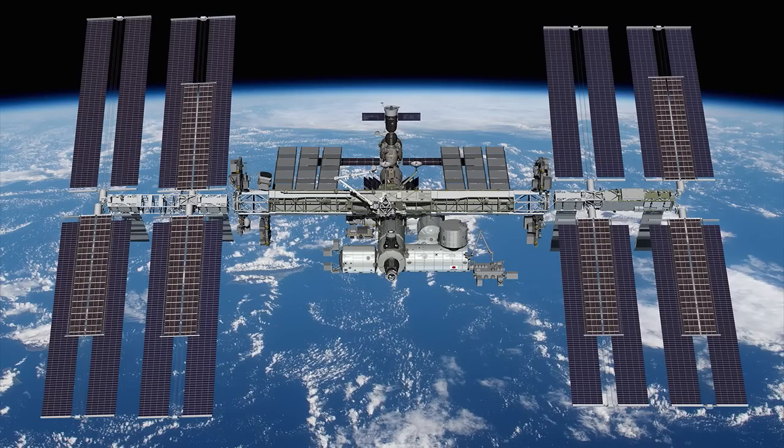This set being launched and arriving today on SpaceX CRS-28, it's going to take 2 EVAs or spacewalks to install them. Those are coming up on June 9th and June 15th, and we are providing live coverage during those spacewalks.